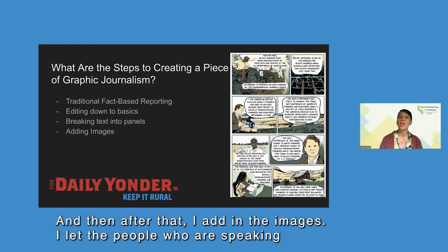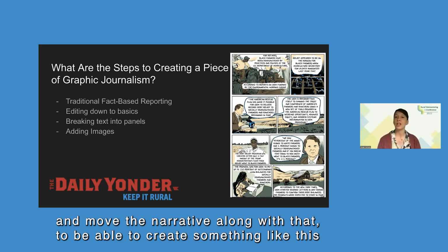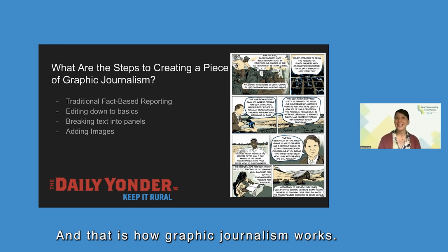I let the people who are speaking speak for themselves, and I add images that kind of enhance the story and move the narrative along with that to be able to create something like this comic that explains the way the USDA has disadvantaged Black farmers. And that is how graphic journalism works.